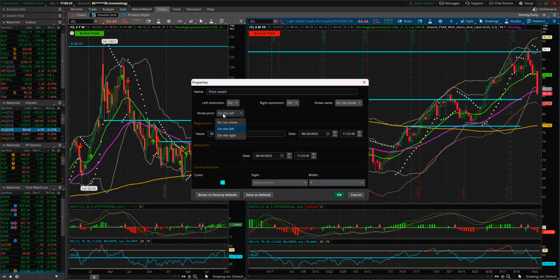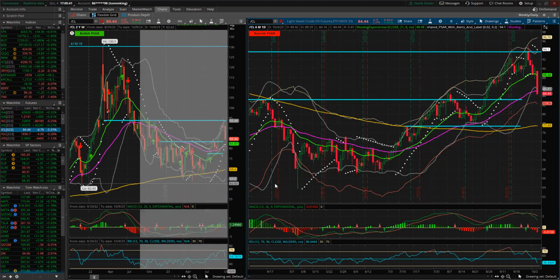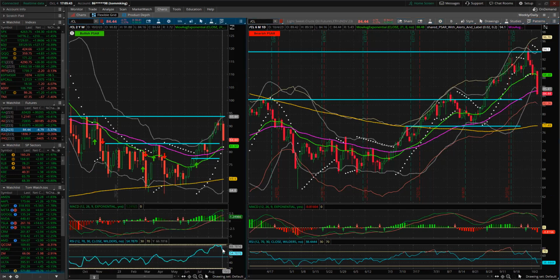Make it fit correctly. And boom, there we are. So we broke through it in yesterday's, maybe late yesterday's session, but definitely today's session. We were heading to this 50 and broke through it. That's a pretty negative sign on the daily. And we've been talking about the fact that the weekly has just been rolling over. If it breaks to 50, we can definitely see some more downside in oil.